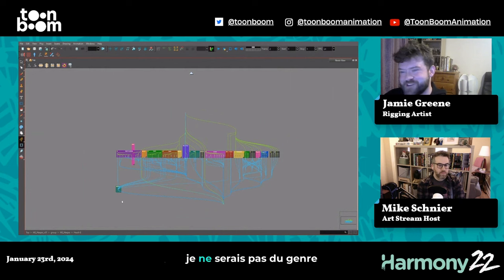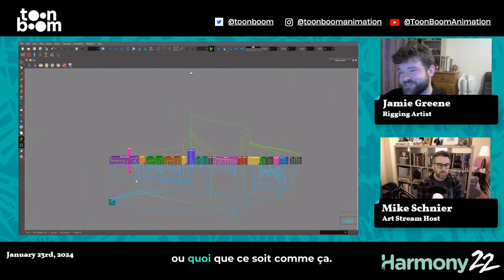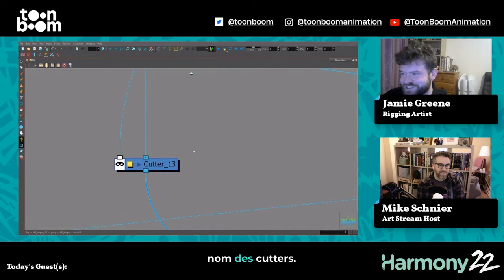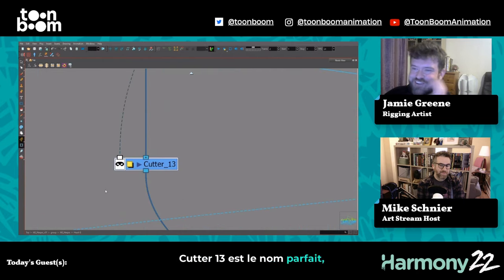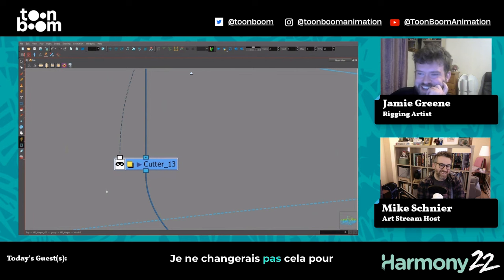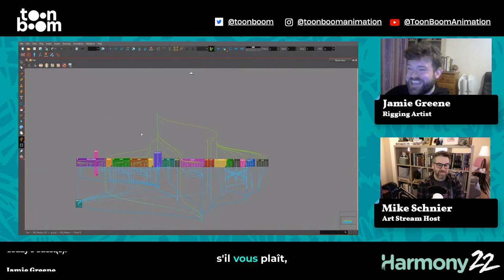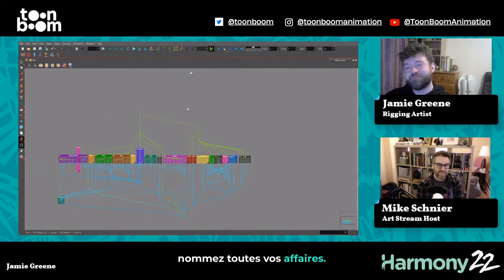I wouldn't be one for naming cutters, for example, or anything like that. I know a lot of people sometimes like to name cutters. Cutter 13 is the perfect name, in my opinion. I wouldn't change that to anything else. So outside of that, please do name all your stuff.